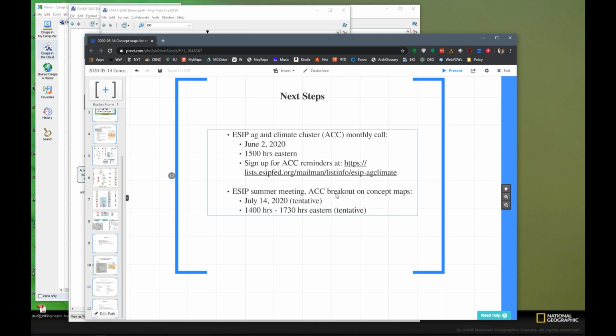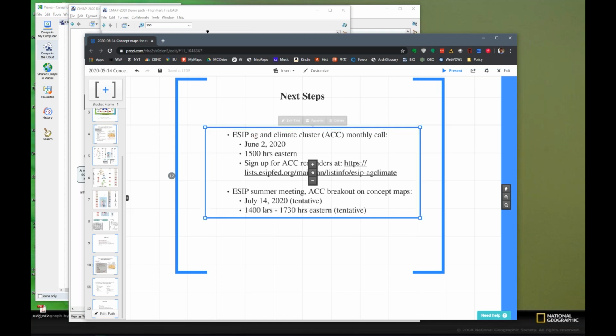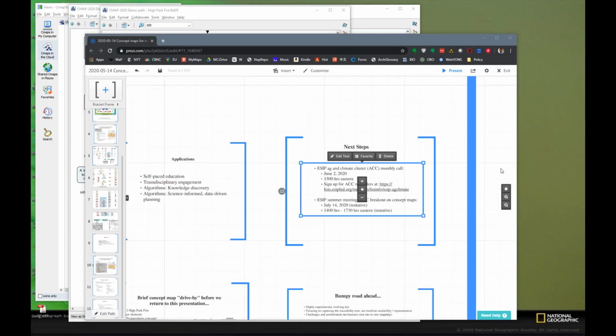For the ESIP summer meeting coming up in mid-July, the Ag and Climate Cluster has a slot tentatively identified on July 14th. That remains to be confirmed. But if it is ultimately confirmed, we have a slot between 2 p.m. Eastern and 5:30 to go through some of these ideas and to see where we have landed with this concept map and whether we have been able to make any progress with Neo4j and modeling the concept maps as a connected graph. So with that, I think I better stop here and take questions.